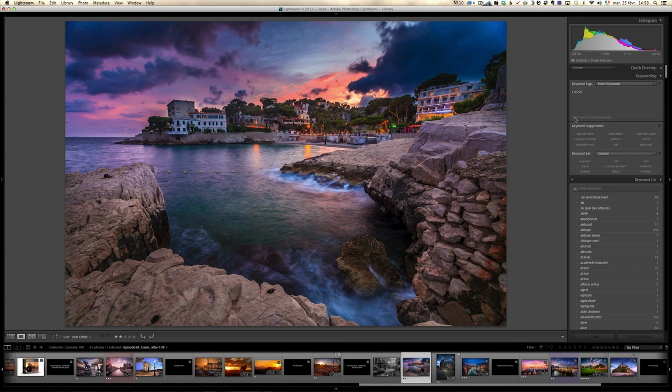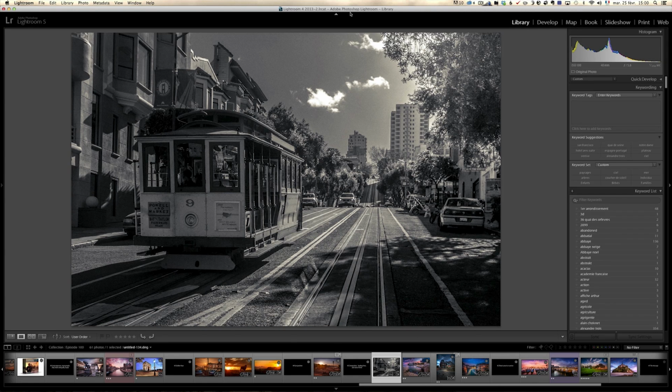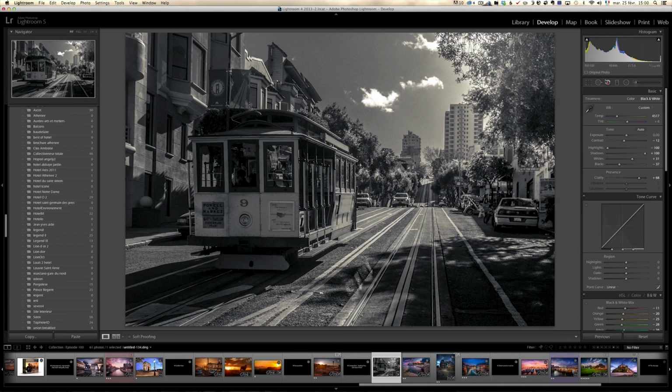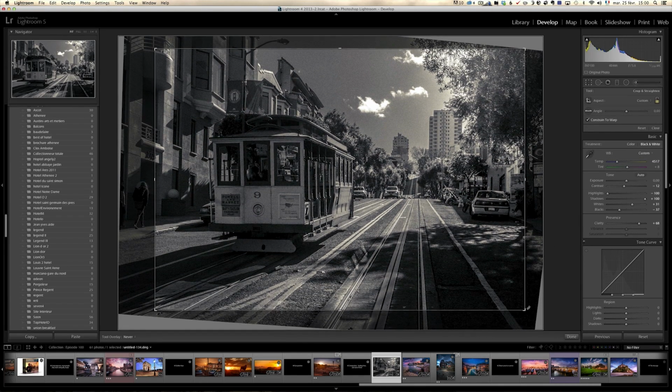Now this one has 2 things, and that's one thing. Let's talk about the rule of third. The whole idea of rule of third. Let me just jump to the develop module. It's an old rule that you have in painting and everywhere. Okay, let me see if I can get the grid on.